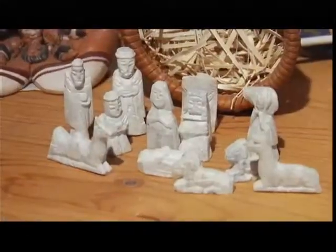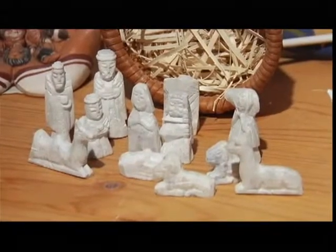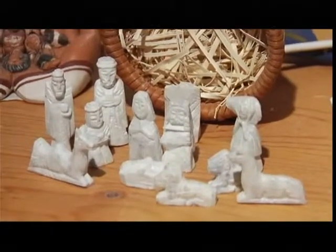Could you tell us a bit more about some other specific products that you have? We have a lovely little nativity set, and we get nativity sets from all over the world. It's a perfect place for collectors. This particular one is from Vietnam. It's very small, and it's got hand-carved little pieces of stone in it, quite a few of them.